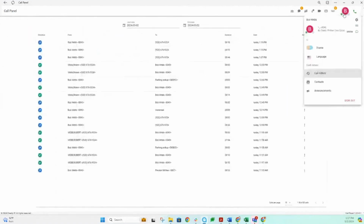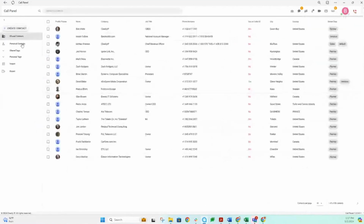You can manage your contacts. We have shared contacts, personal contacts. You can have shared tags, so you can tag contacts different ways. You can import and export your contact list.